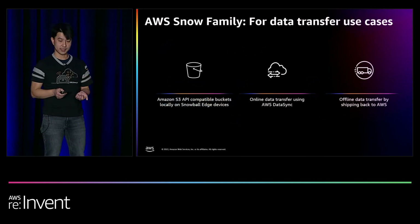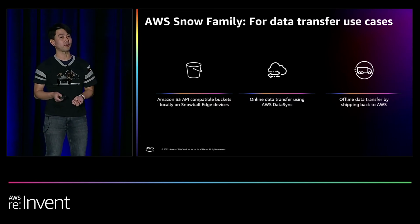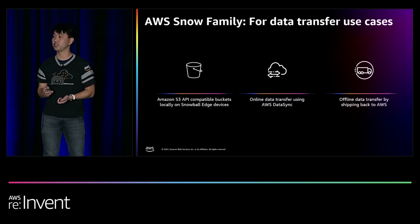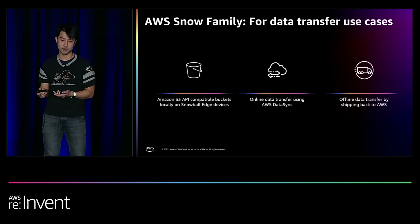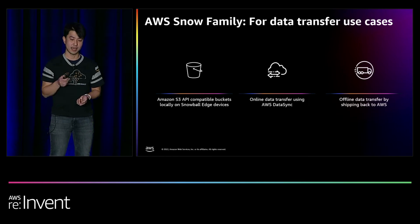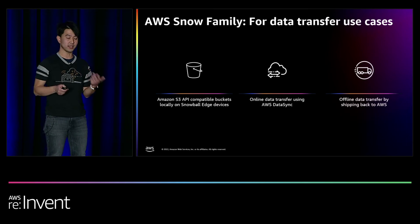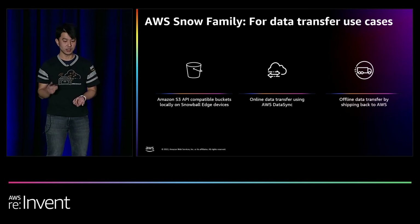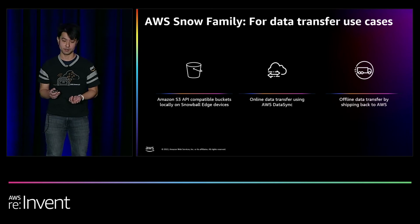Now, a fun fact about Snow is that Snow began as a data transfer offering, allowing customers to physically ship data from on-prem to AWS, and we continue to support and improve on that foundation. It fits well into the Snow Edge compute model because when you really think about data transfer, it's really just a service or use case running on top of edge compute.